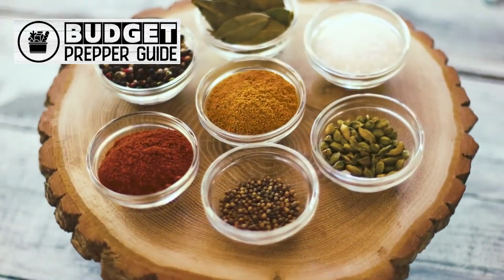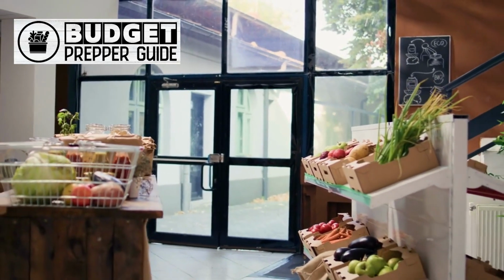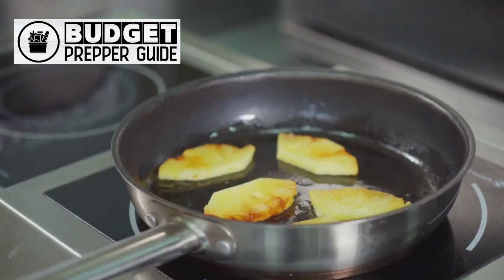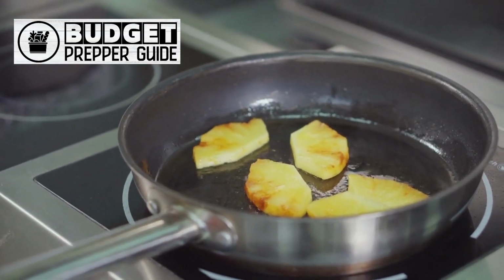And here's a bonus, they're super cheap. You can find big jars of cubes or tubes of concentrate for just a few bucks. That makes them one of the most cost-effective ways to upgrade your meals without spending a fortune.